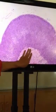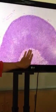So this slide is very nice because the medulla is clear. You can really see it. On your slides, maybe you can't. It's hard to see it sometimes. Right, so that's the medulla.